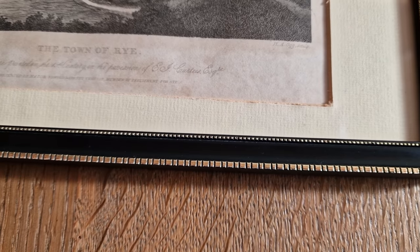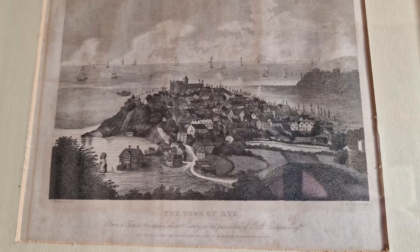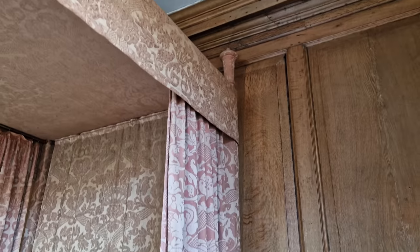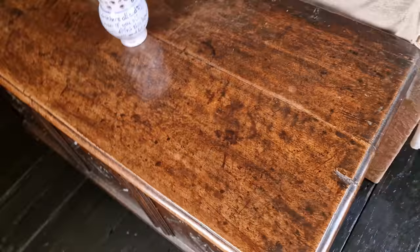French pirates. This is the attack on Rye, the French pirates, 1420. Can't complain because we did the same thing to them. A coffer.